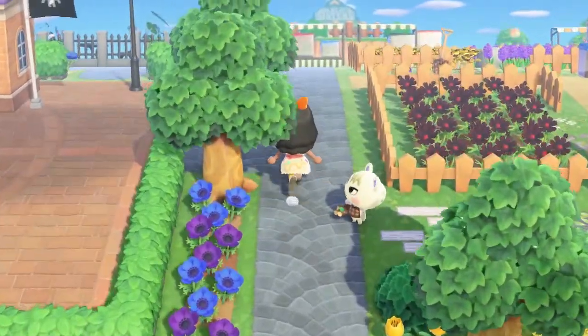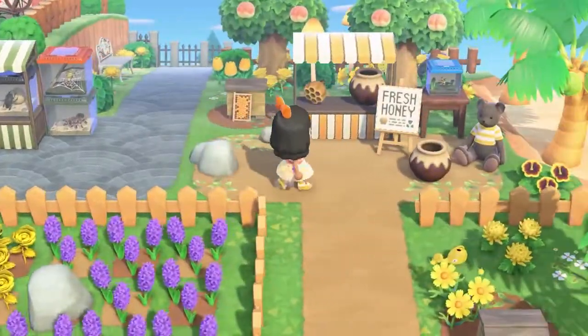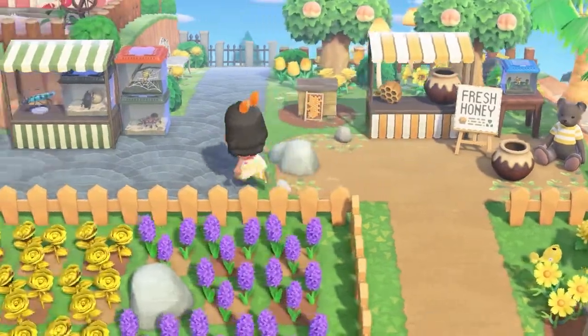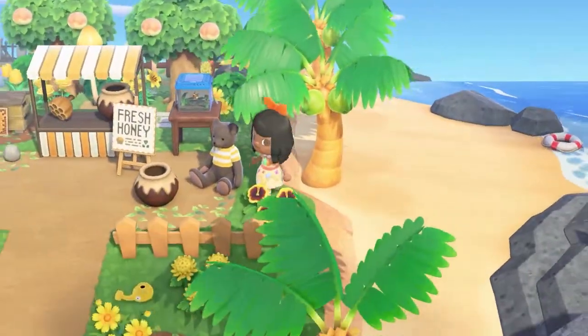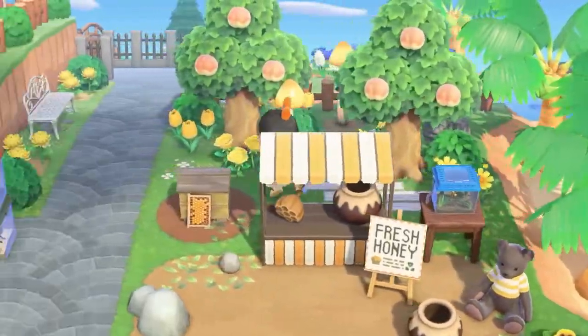This villager's name is Zelda. She's an independent woman and entrepreneur. She owns and operates the local honey stall on Elsewhere. Her hobbies include baking and entomology, and she has an affinity for teddy bears, which she also sells as merch at her stall.